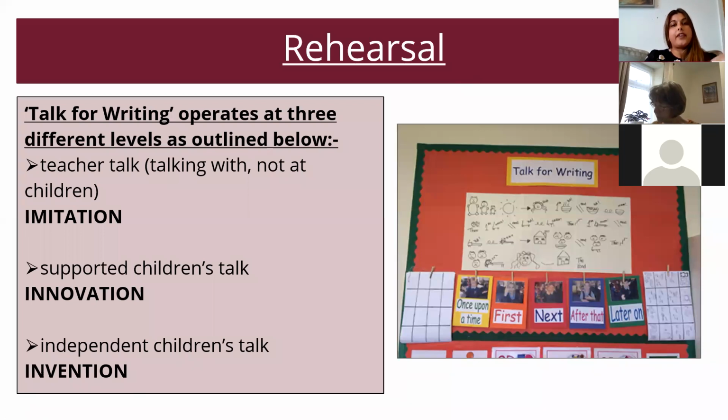Then the next step is rehearsal. The speaking and listening part is so important, and we spend a long time doing this with the children. Usually writing a particular piece will take between 1 to 2 weeks, and it usually is the whole 3 weeks that we do it. The speaking and listening part usually takes up the first week. So you can see how important it is in the writing process.